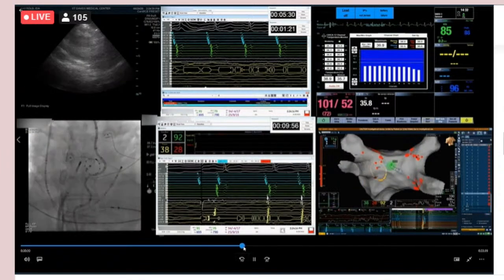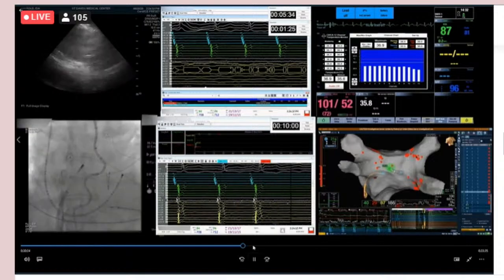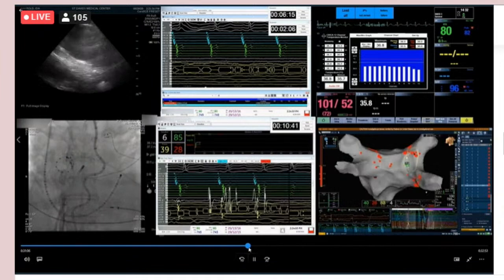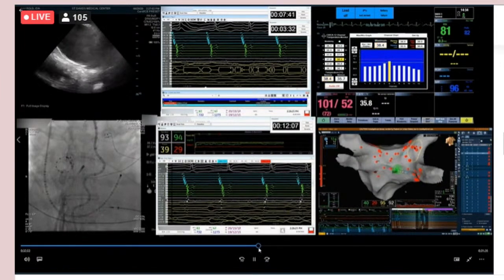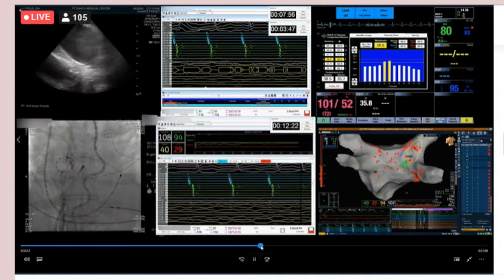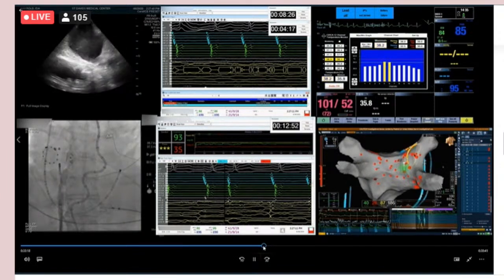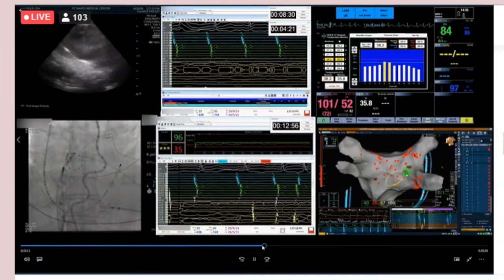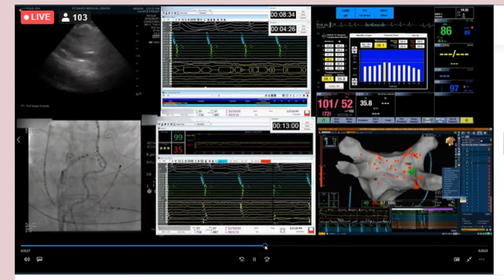So I think there's a timer up just because it's an IDE case. But you can see the scattered lesions on the posterior wall, trying to isolate the posterior wall as safely as you can. Power, I think per the study, was 35 watts in the posterior aspect. Normally we would go a little bit higher than that. So I think that's just a study restriction with this.